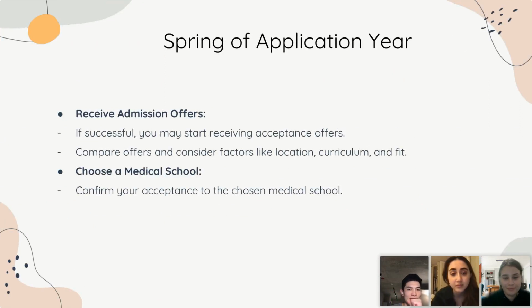And then, let's see, spring of application year. Hopefully, you get some admissions, and you have what I like to call a good decision to make. It's a good problem to have if you have multiple acceptance offers. I think there's no right choice or wrong choice when choosing between medical schools. Any med school in the U.S. is going to give you a great education. And at the end of the day, there's not really a big difference, I think, in outcomes.